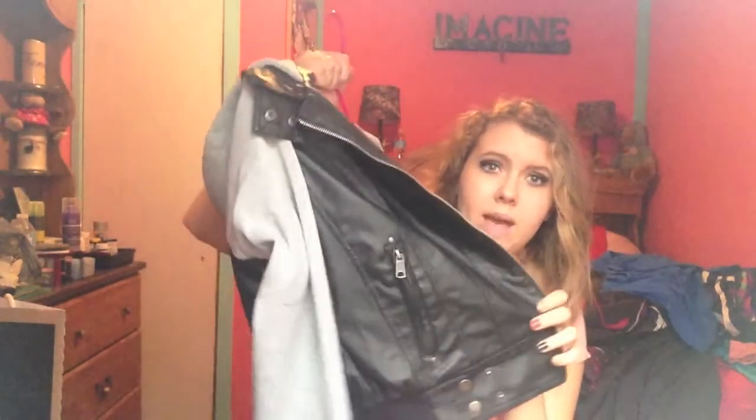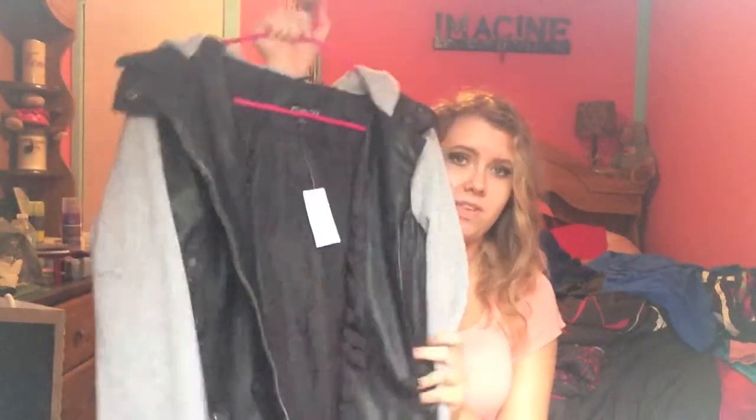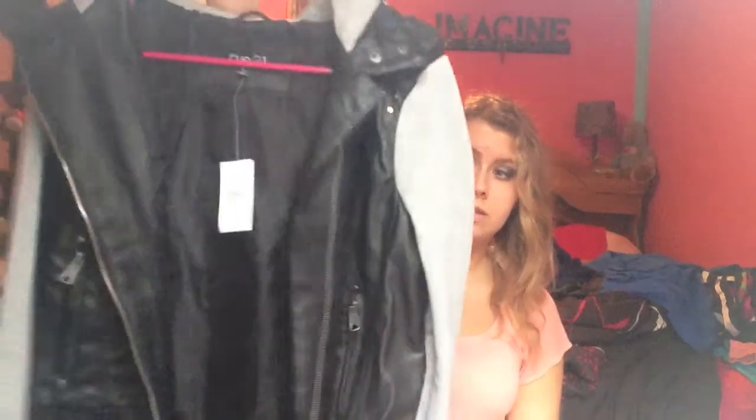But I've been wanting a black leather jacket, and I thought this would be really cute. It's got the whole edgy kind of thing. This year my style's a little bit more edgy. I don't know what it is. I like the whole edgy thing. So this just makes me feel like that, and I just love it. And with a pair of black combat boots, these will look good in my opinion.